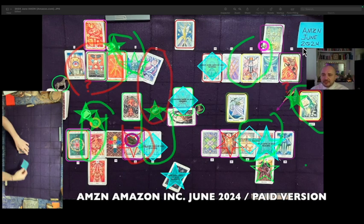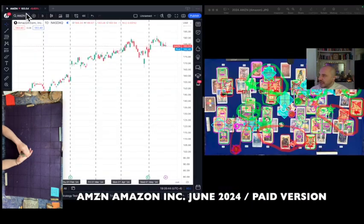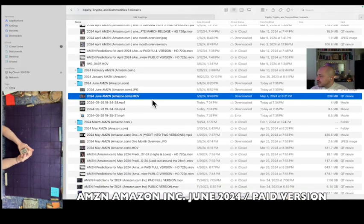This is the Amazon 1 month overview reading for the month of June 2024. It's currently May 20th, 2024, 7:35 p.m. Eastern Time. Amazon at the time of this reading: $183.54, that's USD. The shuffle video for the June reading was created on May 2nd, 2024 at 9:49 p.m. Eastern Time. That's the video playing in the lower left corner.